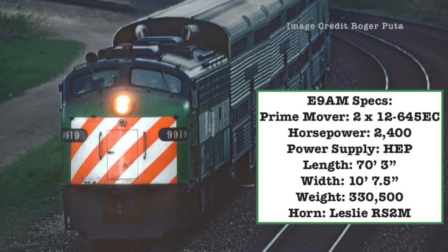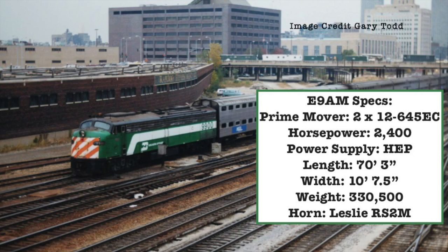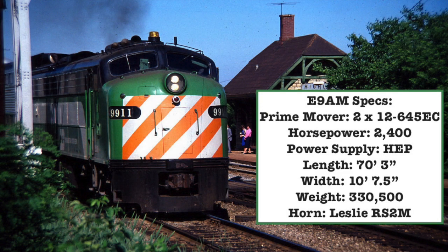The original pairs of 567 prime movers were replaced with newer pairs of 645 prime movers, producing a combined 2,400 horsepower. A 500 kilowatt AC generator replaced the original steam generator and now provided head-end power to the passenger cars. The E-units were massive machines, measuring 70 feet 3 inches long, 10 feet 7.5 inches wide, and weighing 330,500 pounds. Additionally, the locomotives featured a Leslie RS2M horn.